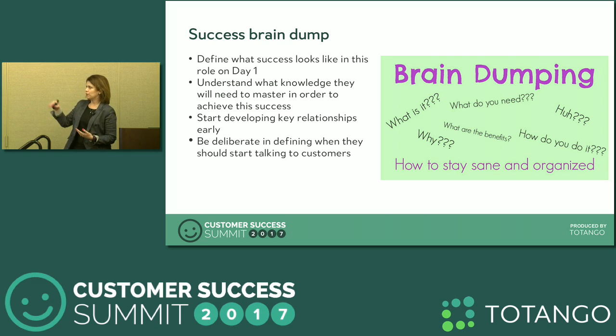And I can't reiterate the third point enough, to start developing these key relationships early. Get them talking to their key stakeholders. We're going to talk a little bit about that in a couple more slides.